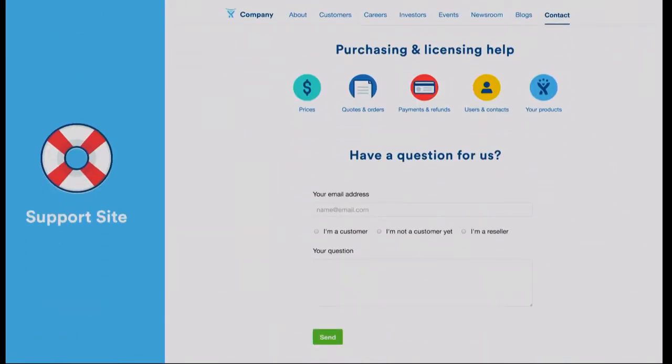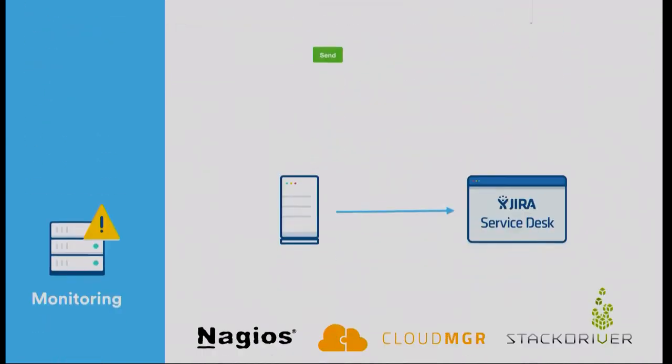Now, using the REST API, you can even build your own support website. Now, this doesn't even look like JIRA Service Desk. But that's the point. You control the complete rendering, so you have ultimate control over the layout and the brand. And this can be done using the power of the REST API.